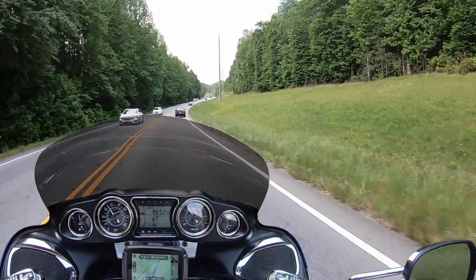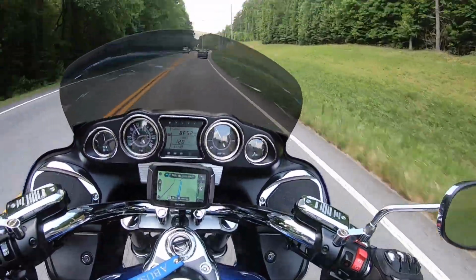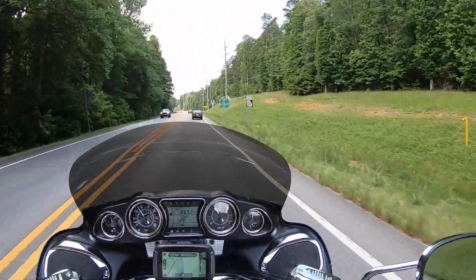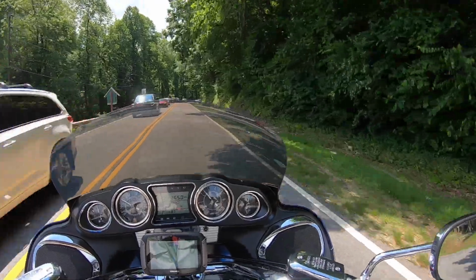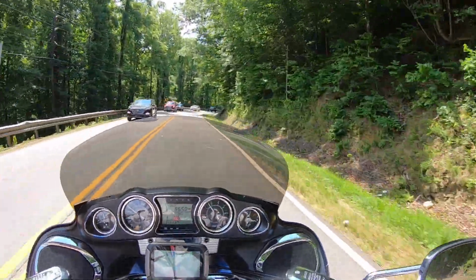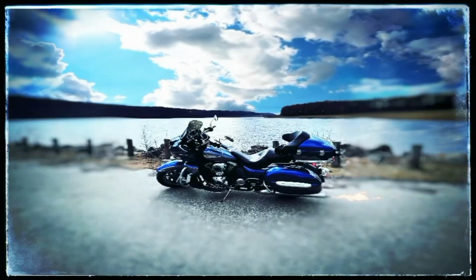So, 3 years of ownership with this bike? I have zero complaints and highly recommend it if you're looking at the Kawasaki Vulcan Voyager. I'll say it again, the best value touring bike on the market. Go ahead and get one. Try a test drive. You won't be disappointed.